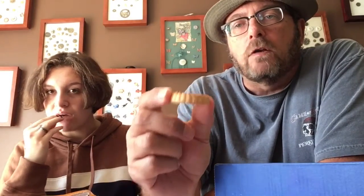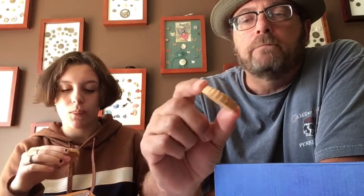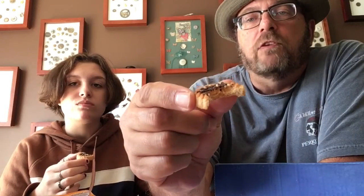Mmm. These are tasty. The inside has the same consistency as what's inside a Fig Newton, except it's orange. It's a cookie with sugar, almost like a sugar cookie, filled with orange marmalade and then chocolate sprinkles on top. Chocolate shots. I mean, it's not filled with marmalade, it's just right on top.